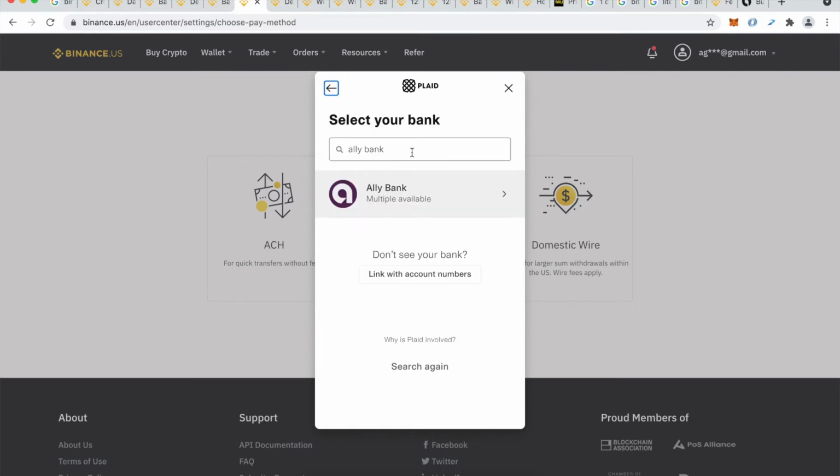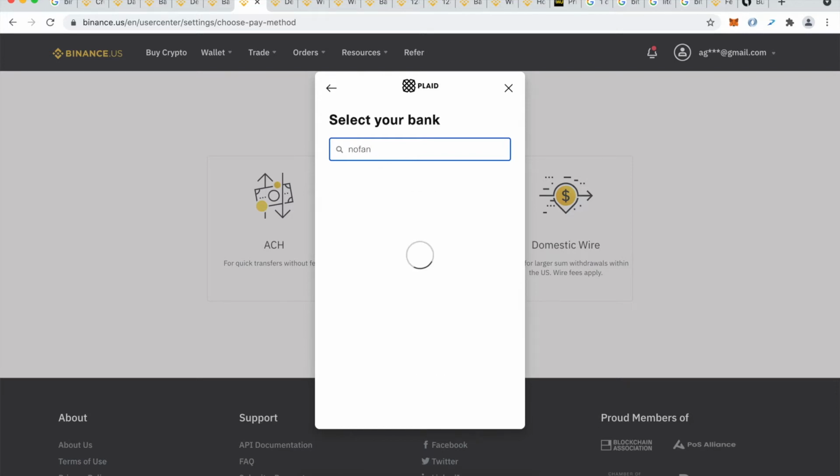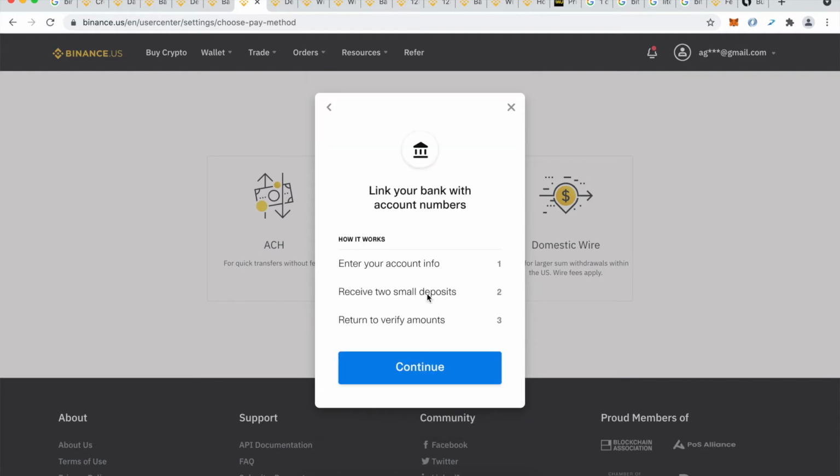Now, if for whatever reason your bank doesn't show up when you type it in here, so let's just say there's no bank that comes up in the search result, you'll see an option here that says link with account numbers. You can click on that, and this tells you how this is going to work. You're going to enter your account info, so account number, routing number, and so forth. And then what Binance is going to do is they'll send 2 small deposits to your bank account, which will show up after a few days. And once you get those 2 deposits, you come back to Binance and enter those amounts, and then they'll verify that you do own the bank account, and then they'll link it.